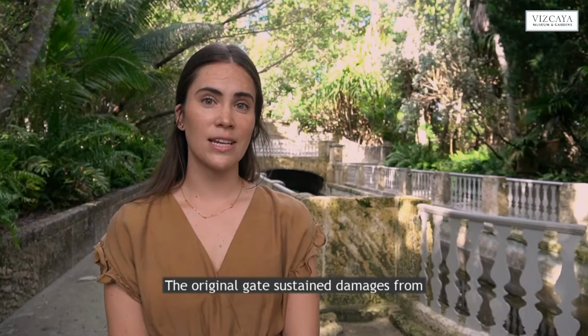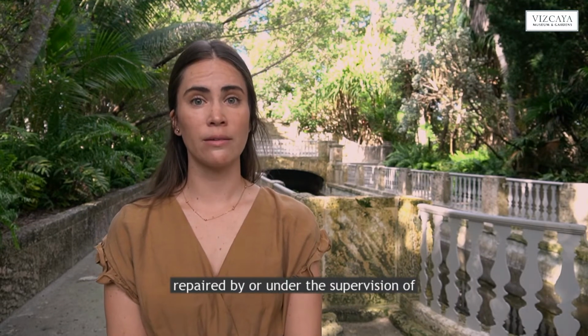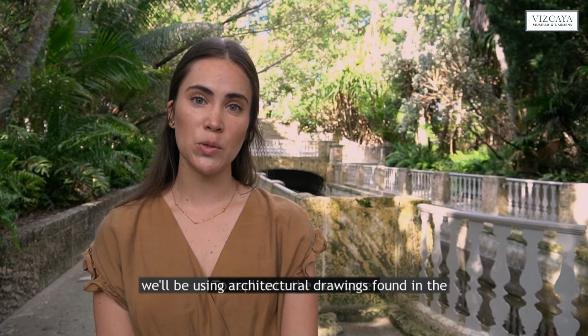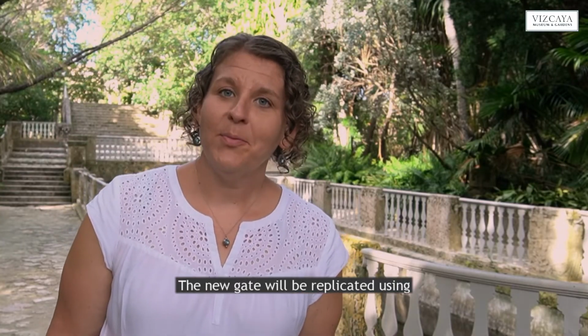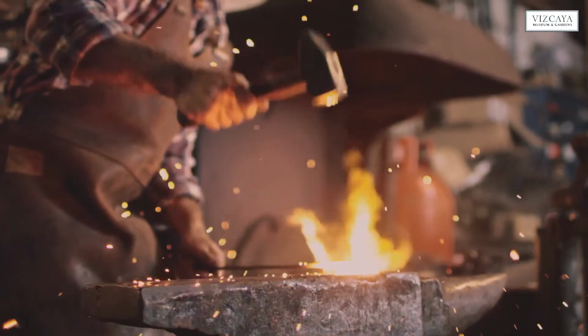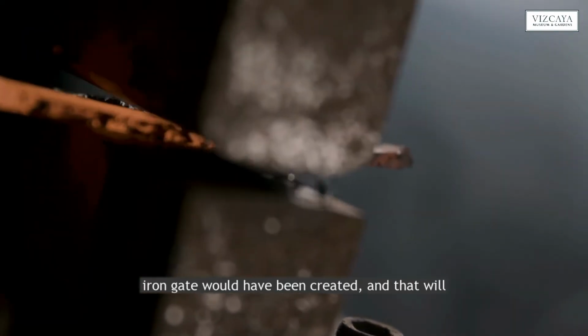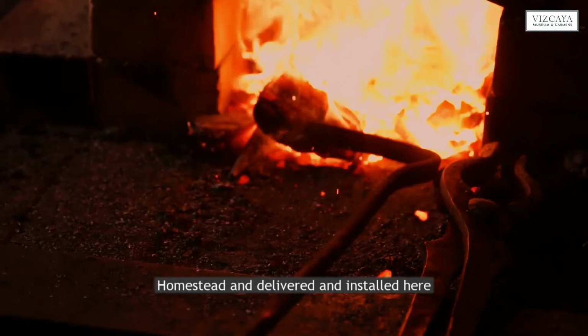The original gate sustained damages from the Great Hurricane of 1926, and it was repaired by or under the supervision of Paul Chalfin in the 30s, but it was finally replaced in the 80s. To replicate the new gate, we will be using architectural drawings found in the archives, and they're the same ones that Samuel Yellin used in 1920. The new gate will be replicated using original methods of metalworking that would have been how the original wrought iron gate would have been created. And that'll be made in a shop in Homestead and delivered and installed here to Vizcaya.